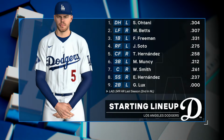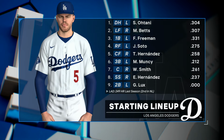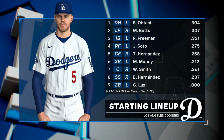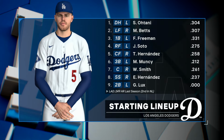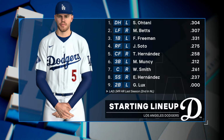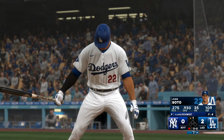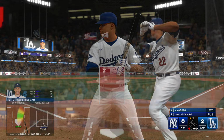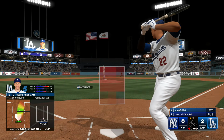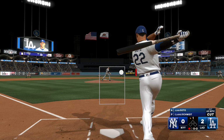Time now for Dave Roberts' lineup for the Los Angeles Dodgers. This is a veteran-led lineup right here. A lot of players with plenty of experience. Yeah, no doubt about that, Boog. These players have been around the game for a long time, and they may not have the flash that they once did, but they've got the wisdom to be able to understand different situations, be able to think with the opponent and sometimes in front of the opponent.